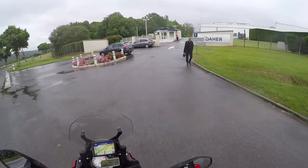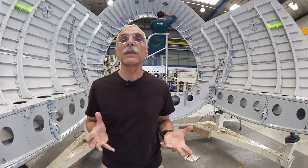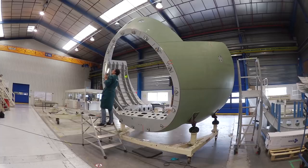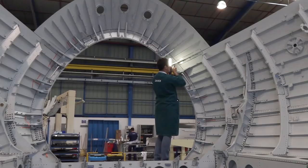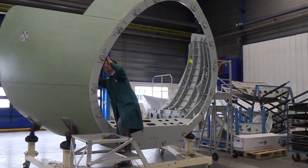Now, if you're an American viewer or reader, you probably think of Daher as the builder of the TBM line of aircraft. Single-engine turboprops, the 700 through the 900 series, and yeah, they do that here, but they do a lot of other stuff here too, including one I'm standing in here, which is the nose section of an A380 Airbus. It's getting a once-over by a quality inspector. It's about the size of my garage, only a lot nicer.